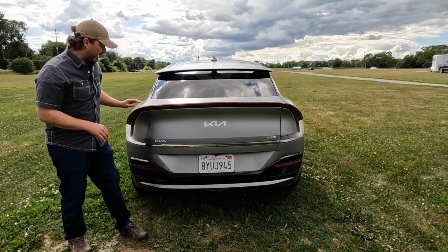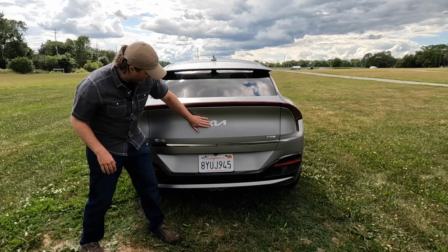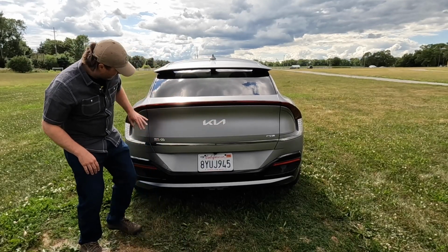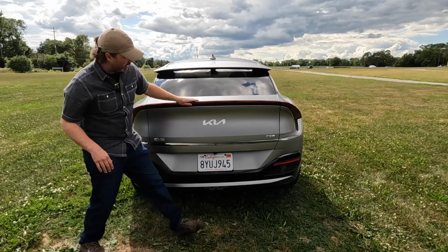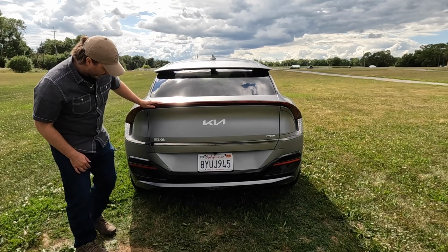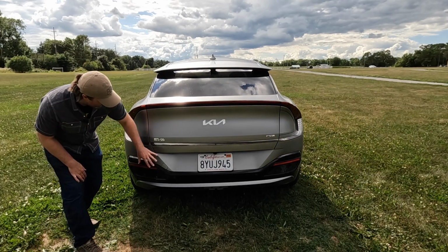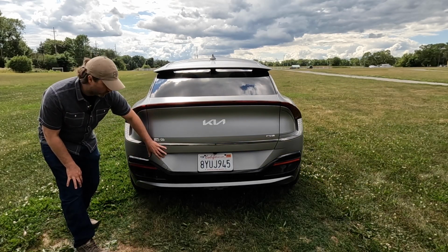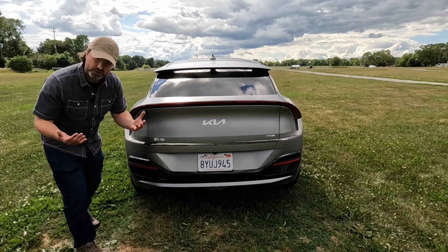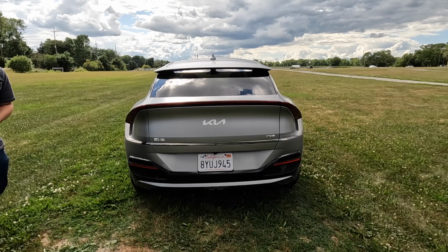Looking at the car from the back, I do actually like the way this looks back here, and you get this nice big new Kia logo right there. And it's cool that this light bar goes just horizontally across the entire width of the car. And, you know, good stylistic choices here with the black down here matching the steel gray paint. And there's no pet peeve with tailpipes, because there's no tailpipes.